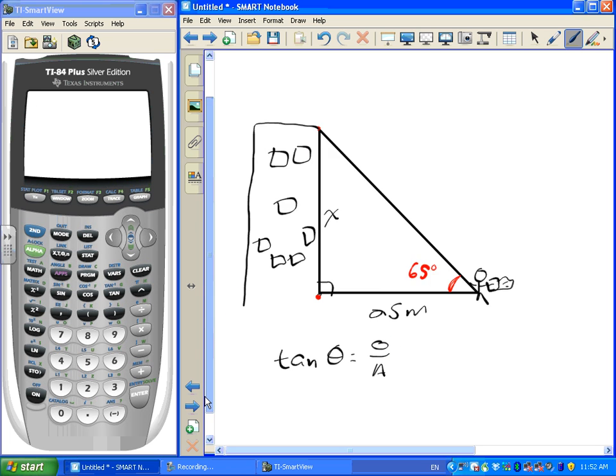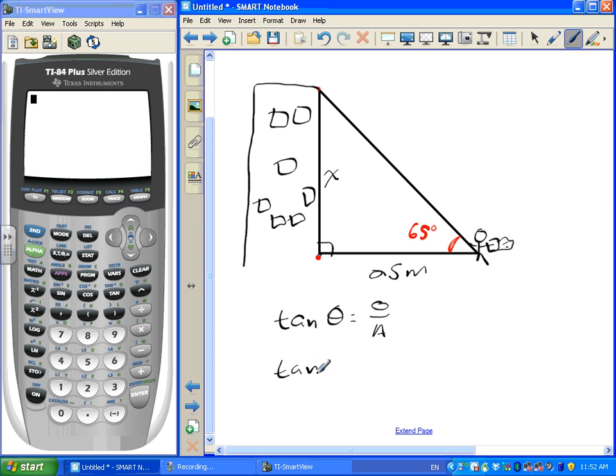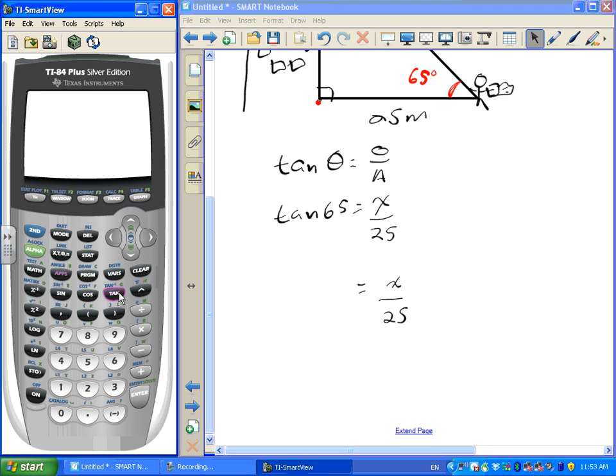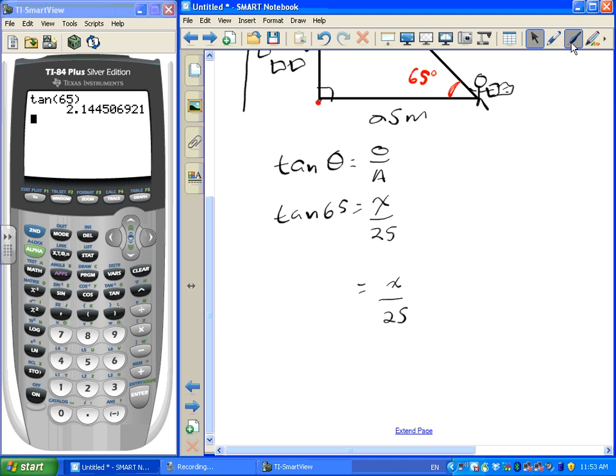So let's plug those values in. Tangent, our theta is 65. Our opposite is our x we're trying to solve. And the adjacent side is 25. First thing I'm going to do is solve for tan 65. So, put it in my calculator. Tan 65 is equal to 2.144.